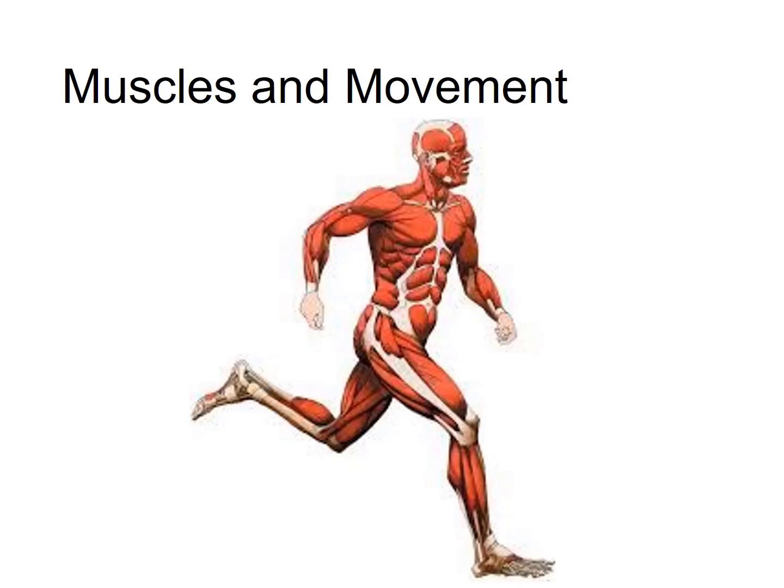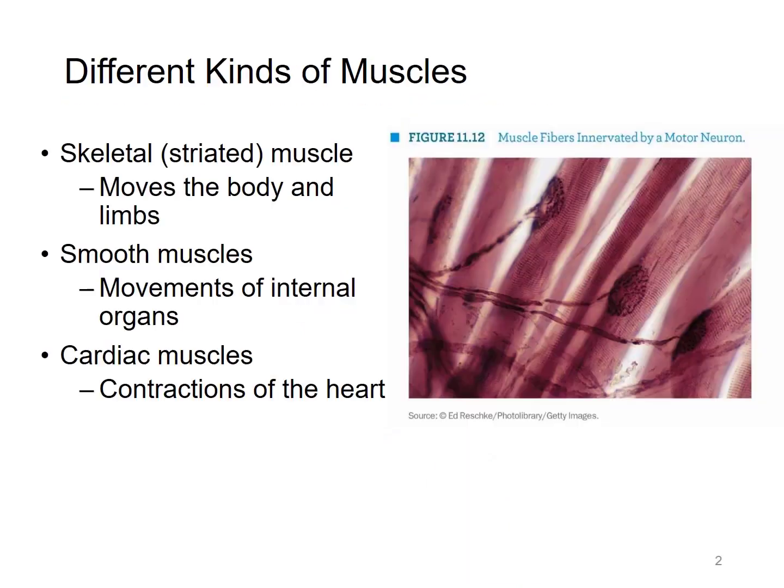Let's talk about our muscles and how we move them. There are three types of muscles in the body. The skeletal muscles move the body and the limbs. The smooth muscles are moving our internal organs, and the cardiac muscles help contract the heart.